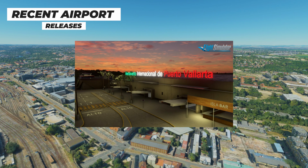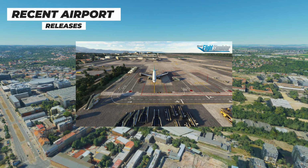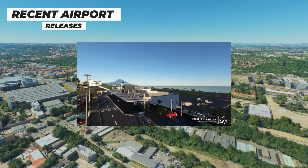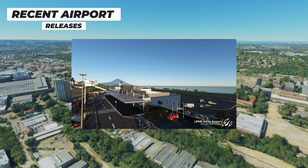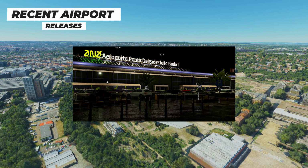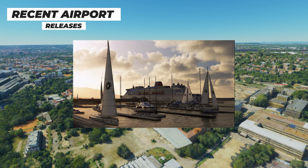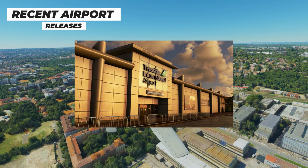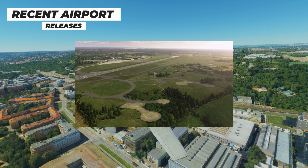Other recent releases include Puerto Vallarta, the 7th busiest airport in Mexico from developer Feel There. Horta Airport, which is part of a Portuguese island chain from developer MM Simulations. Ponta Delgada Airport, also in the Portuguese island chain, but from a different developer, it's Inibuilds this time. Teesside Airport, a UK-based airport servicing the UK, Europe, and the Mediterranean from developer FlyX.